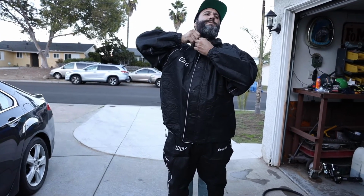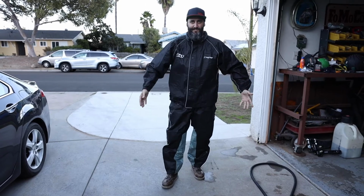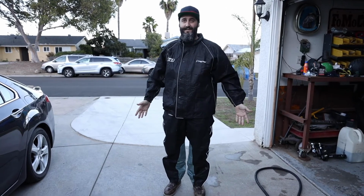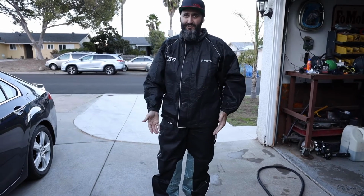Let's do this top one, and obviously you got your helmet over that. So you look like the Stay Puft Marshmallow Man, but you're dry, and that's what's really important. The only thing that's gonna get wet, maybe your boots, if they're not waterproof. If you don't have waterproof mittens, you're gonna get those wet. Your hands are gonna get a little wet too.